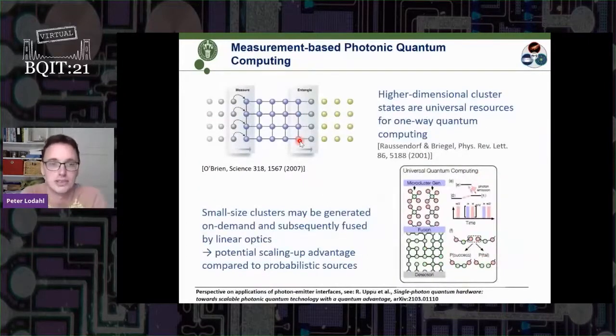So what could you do with such a resource? Well, I think you heard a lot about this already at the conference here: these exciting measurement-based quantum computing architectures. You produce an entangled state up front and do single-qubit measurements only; that's your algorithm. And I think you can think of the quantum dots as producing, in a very flexible manner on demand, these small cluster states. Then you could use linear optics fusion, probabilistic fusion, to start to fuse such small cluster states together into a large universal cluster state for your quantum computing.